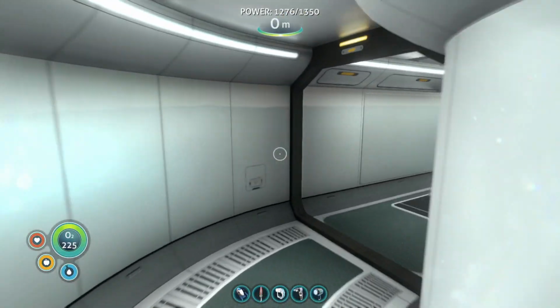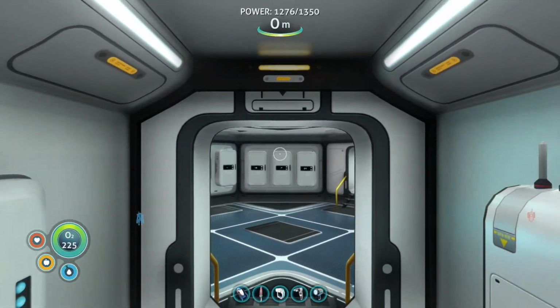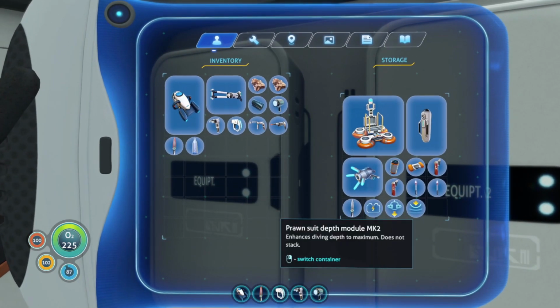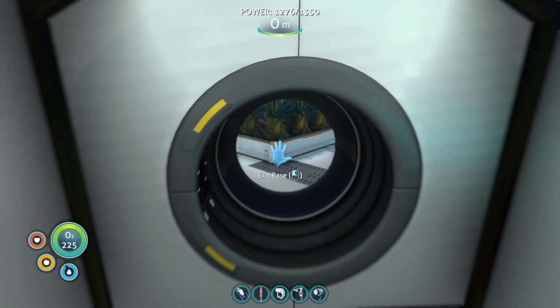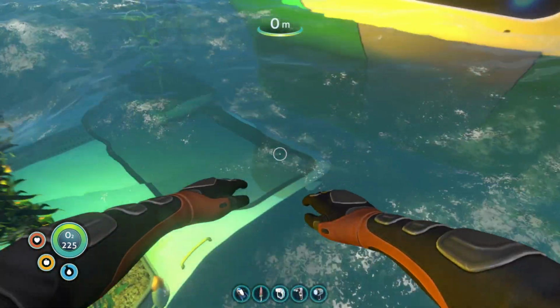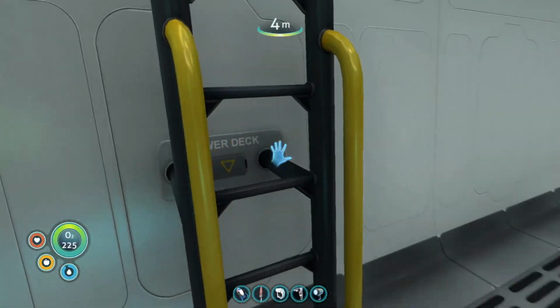Oh, hang on a second. I just remembered we actually have Cyclops upgrade modules that we got from, honestly, I don't remember where. Maybe a time capsule or something. But we have the Prawn Suit Depth Module Mark II that we could apply to the Prawn Suit, which is going to be nice. Seamoth Mark 1, we actually removed that. Cyclops Engine Efficiency Module, there we go. So we actually have a couple of upgrades that we can add to the Cyclops, so we don't even have to make them, which is great. Because I'm pretty sure they'd use some resource that we don't exactly have access to just yet.